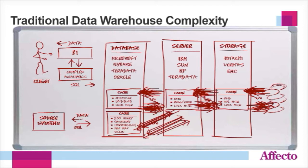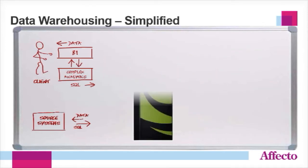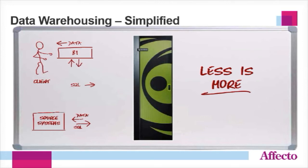So the appliance is trying to address that situation, taking all that complexity of joining the different technologies together and giving you one box with everything complete in it. And some of these appliances can even do analytics inside. So you can also take the analytic load out from the different end users and put it in the database. So with Andy Warhol, the less is more is back in fashion.